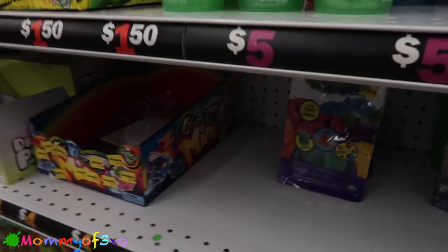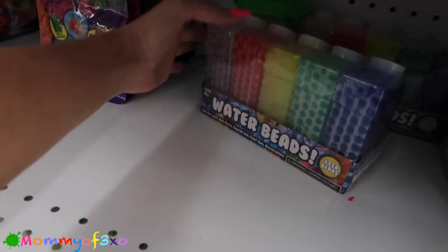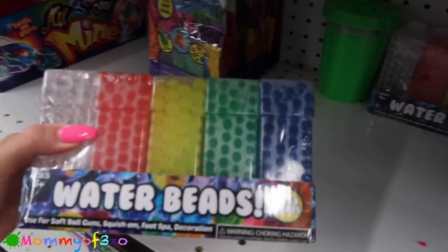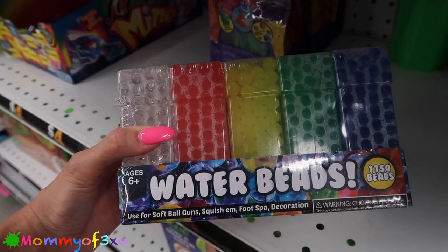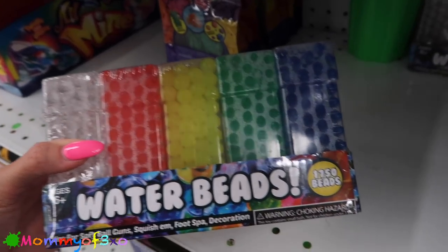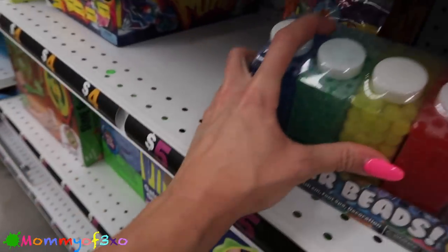There was also something else over here, I think. Oh, these are like Orbeez, these water beads right here. Used for soft ball guns, squish 'em, foot spa, decoration. There's 1,750 beads in here. So that's really cool. Those are just like Orbeez.